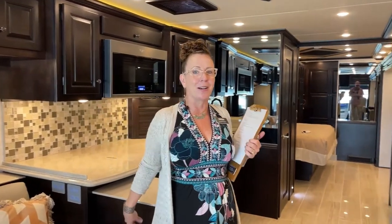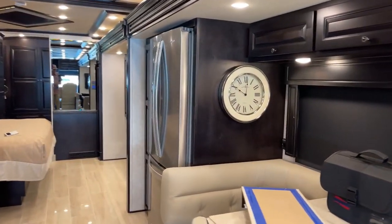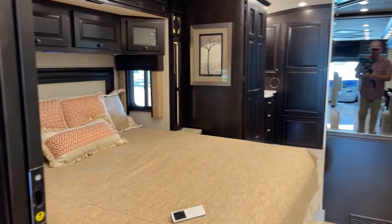So as usual, Jody, please take her on back. Let's start from the inside out. And I'm gonna close that front door because it's gonna be a balmy 100 degrees today here in Colorado. It is a scorcher. Now you'd never know it, especially given the fact that I've got the generator running.